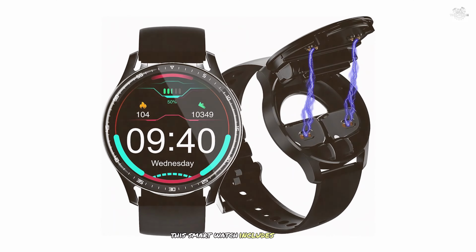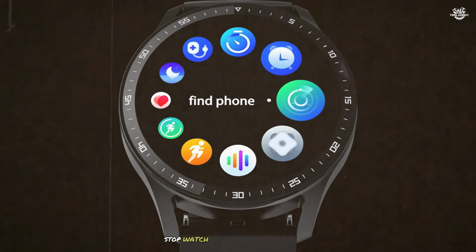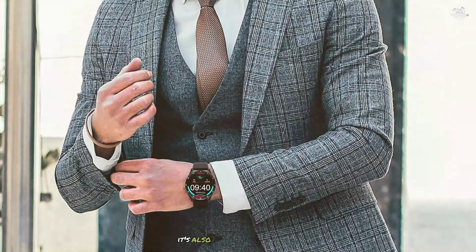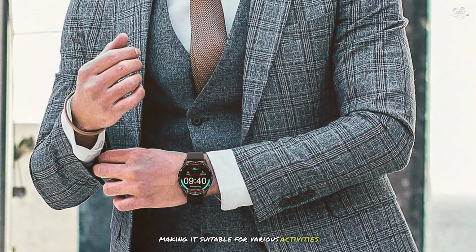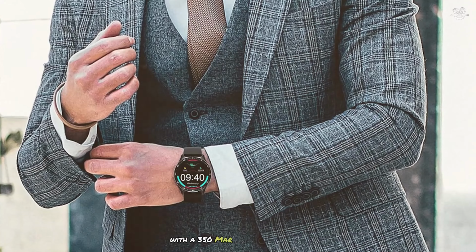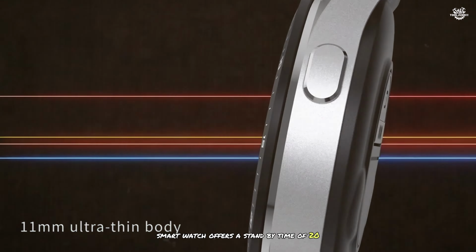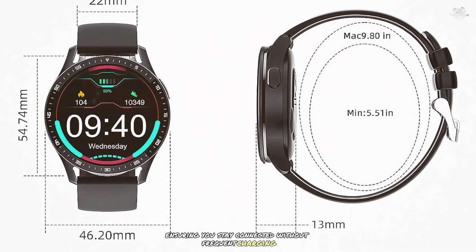This smartwatch includes a voice assistant, recording pen, body thermometer, stopwatch, remote control for music and cameras, and weather reports. It's also IPX7 waterproof, making it suitable for various activities. With a 350mAh battery, the Woliwowa smartwatch offers a standby time of 20 to 25 days, ensuring you stay connected without frequent charging.